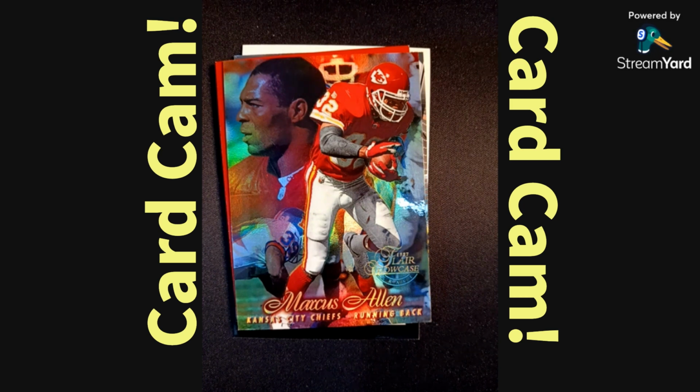Marcus Allen in his Chiefs days, Hall of Fame running back, had big years with the Raiders, and then went on to the Chiefs for the last couple seasons of his career. I don't recall him playing with anyone else. I think it was just the Raiders and the Chiefs. Could be wrong, though. He could have had another stop somewhere in between there as he got on in years. A lot of athletes will do that. And of course, back then they weren't playing for as much money as they are today, so they needed to get those extra couple of years in to be able to be set in retirement, even with the NFL pension. So nice card there, Hall of Famer. Always good to sell some of those all-time greats.